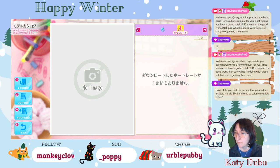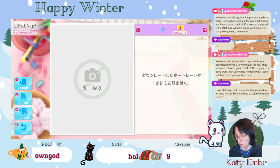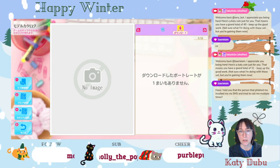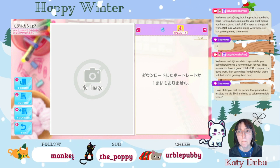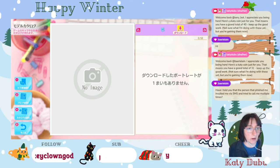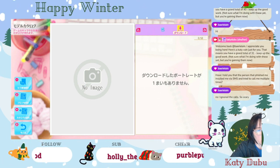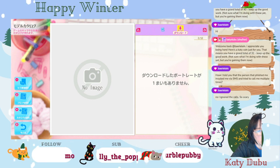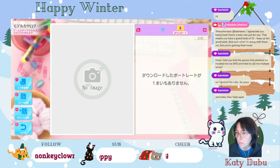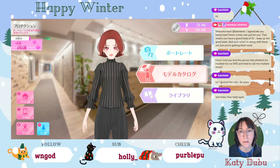What does this say? No, you didn't tell me that. Oh my god. You didn't answer, did you? It says, I don't have a single portrait downloaded. Okay. I guess I don't. And then what are these options over here? Vertical, view profile, catalog, and then I guess return.